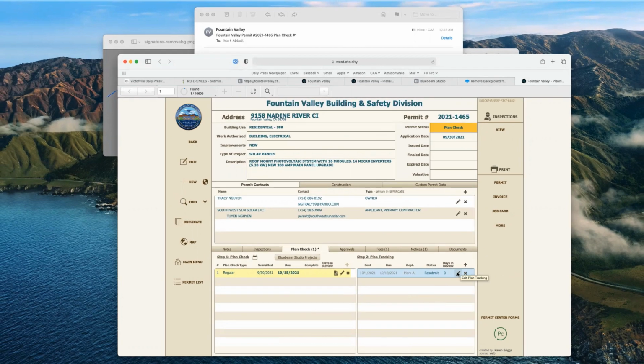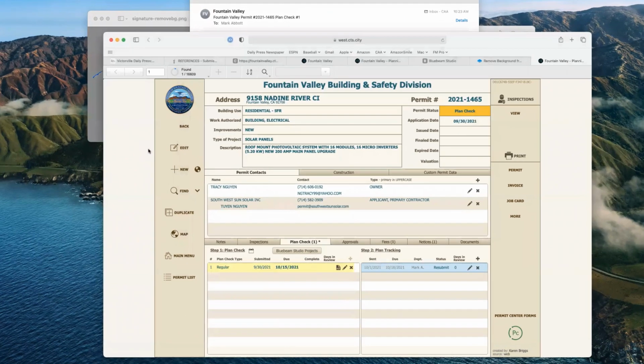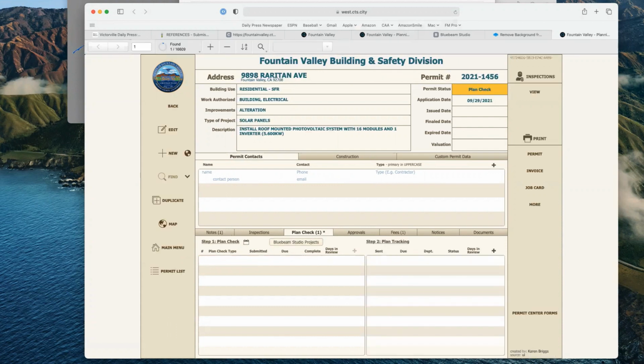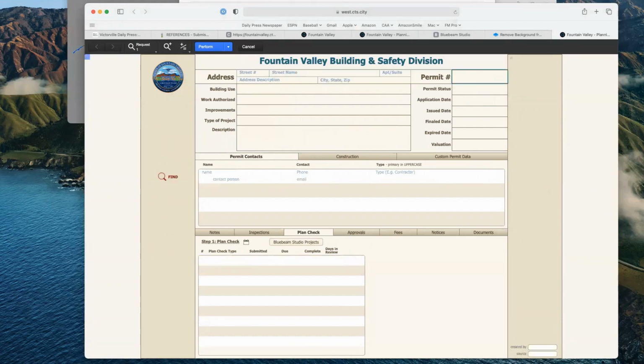You can use this email as that to-do list, or if you lose this email, maybe you have the address, maybe the permit number. You can of course log into the permit system and click on find. This was whatever permit number, 2021-1456, I think it was. Nope. Is that the one? 1465. Find 2021-1465. There we go. Okay.